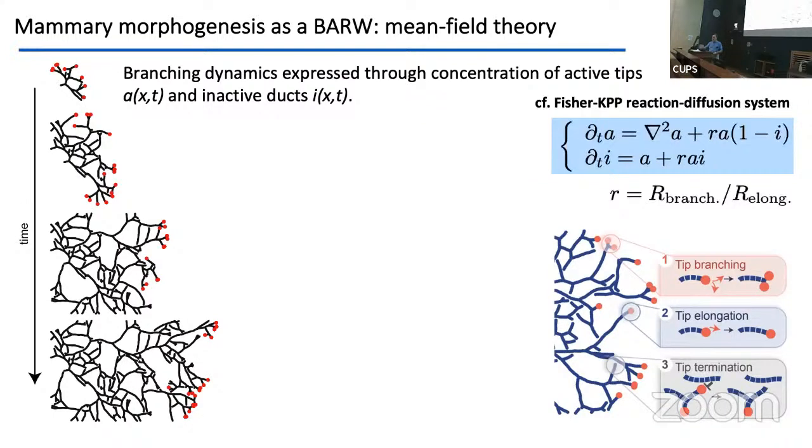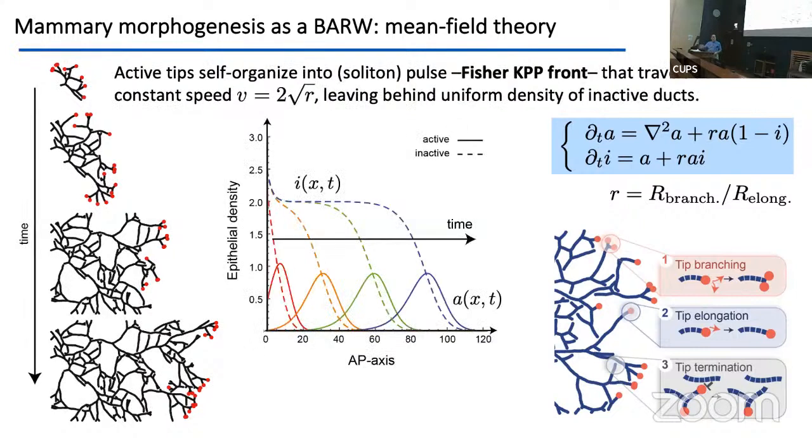So if we just rescale those equations, then there's one parameter in the system, the ratio of branch rate to elongation rate. And these equations are very famous equations in reaction diffusion systems. They're known as Fisher-KPP equations. And if we solve those equations, what does it look like? It looks like this, right?